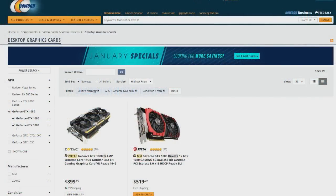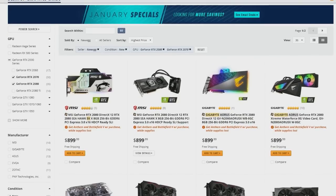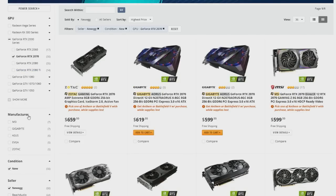But when you're looking at a GTX 1080 Ti, if you can find one, they're $900 and up. 1080s are starting at $500. And at that point, you can get into an entry-level 2070 and possibly overclock that to get even better performance. RTX 2080s are anywhere between $660 and $900. The RTX 2070s, like I just said, in the $500 to $600 range.